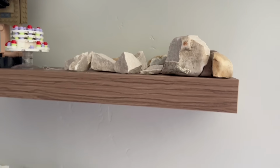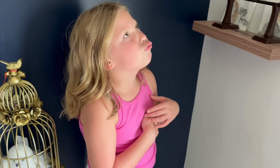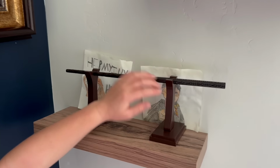And then where did all these rocks come from? We have a field by our house. Uh-huh. And some of them, are those some of the ones that we got from Canada? Or were they a different rock collection? Downstairs. Oh, okay. All right, and then we got your wand. Yeah, and then the wand holder.